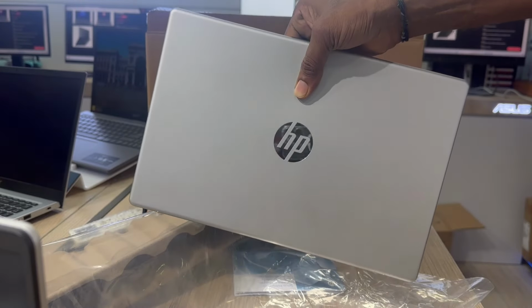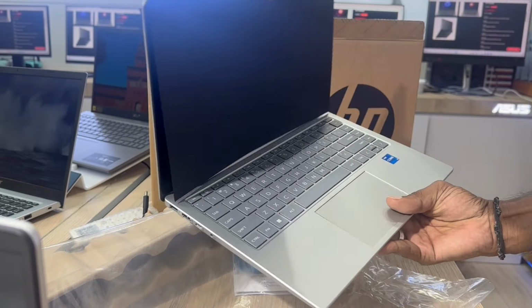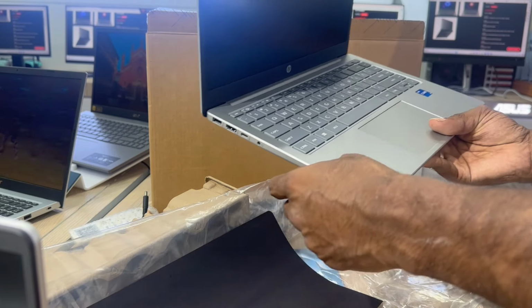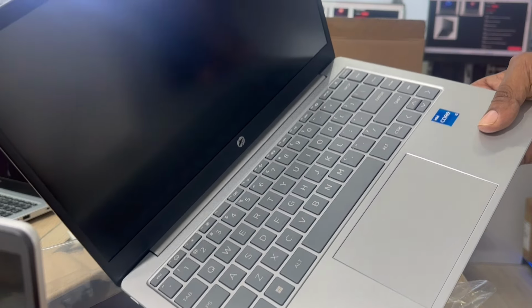Smooth multitasking and responsiveness. With 4 cores and 8 threads, it boasts a base frequency of 1.8 GHz, up to 4.2 GHz with turbo boost, providing smooth multitasking and responsiveness for various applications.